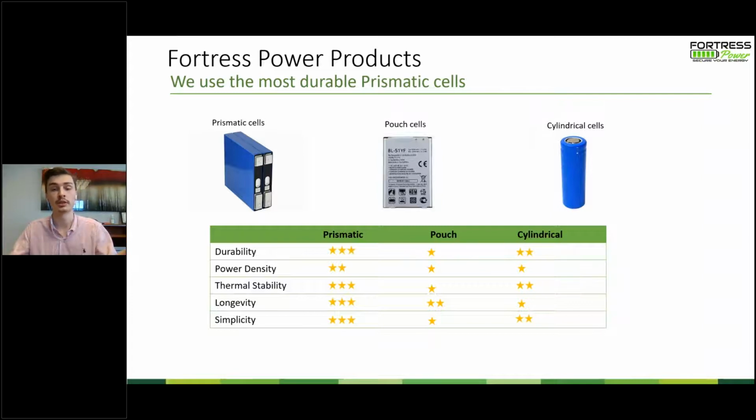The reason why I mention this is it's good to know what kind of cells your provider is going to be using, whether it's Fortress or somebody else. It's always a good question to ask, as it is something that they should be able to disclose.